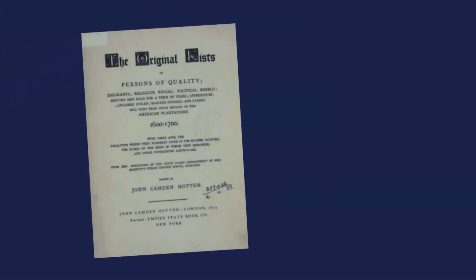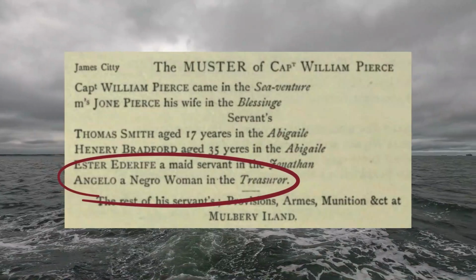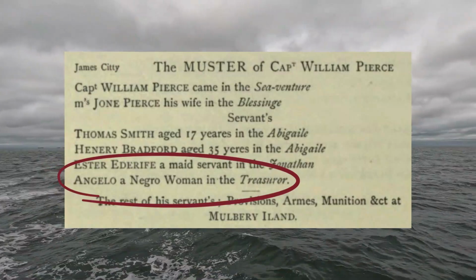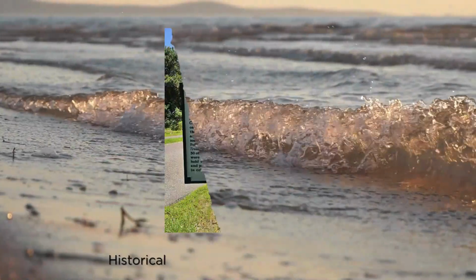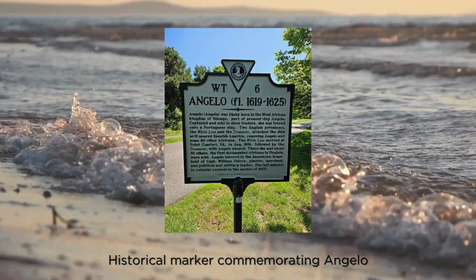The other piece of information we have that confirms this testimony brings us all the way back to the 1624 musters, where there is a woman named Angelo listed. She is listed as an African woman arriving in Virginia aboard the treasurer. As there are no records of any other Africans being brought to the colony of Virginia between 1619 and 1624, her presence in the colony is living proof of the actions taken by the crew of the treasurer. Even though we don't know much more about her personal story, we can acknowledge what her experience may have been and the events that led up to it.